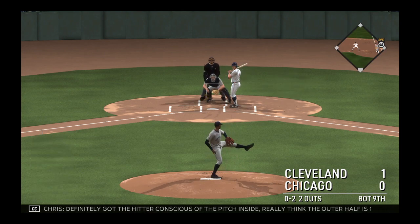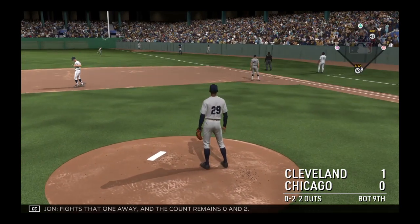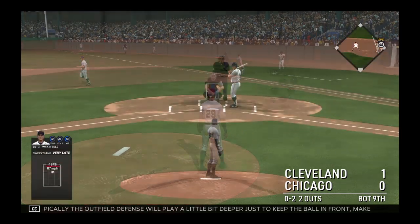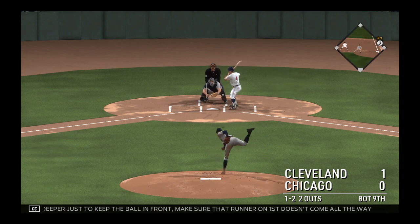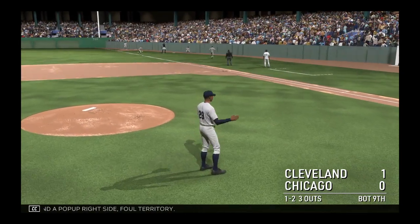Definitely got the hitter conscious of the pitch inside. Really think the outer half is open. Fights that one away and the count remains 0-2. Typically, the outfield defense will play a little bit deeper just to keep the ball in front, make sure that runner on first doesn't come all the way around to score and tie this ball game up. And a pop-up, right side, foul territory. Ball game.